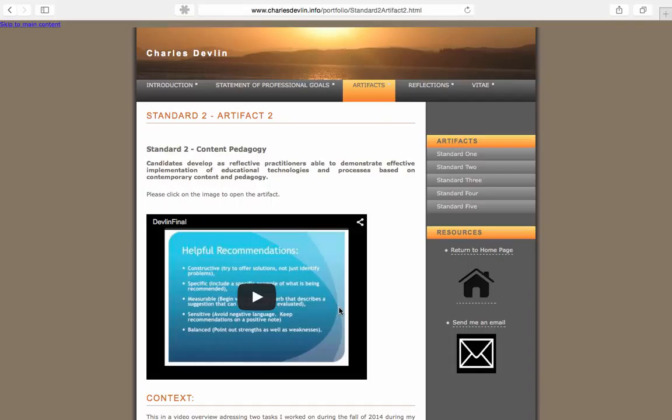The second standard focuses on content pedagogy. I had a fantastic experience learning about content during my internship at the Center for Teaching Excellence at the University of South Carolina. My second artifact is a PowerPoint addressing this and other things I learned at my internship. I spent a great deal of time studying the Quality Matters rubric, which was developed to ensure quality and accessible course content in online courses. One of the courses I was able to thoroughly evaluate using the Quality Matters rubric was one I had created while working as a graduate assistant with Dr. Simon Hudson at the School of Hospitality and Tourism at USC.